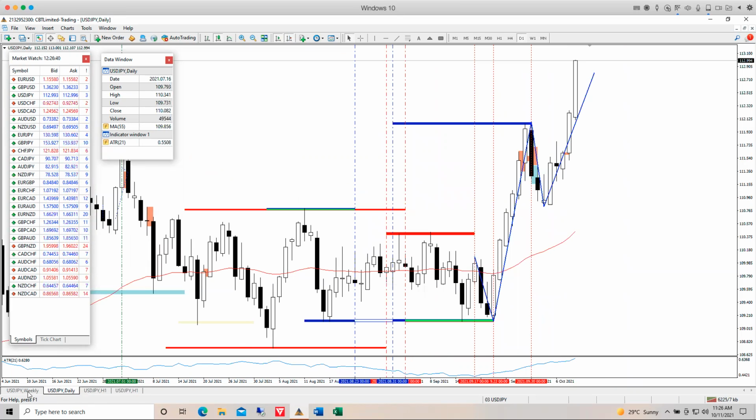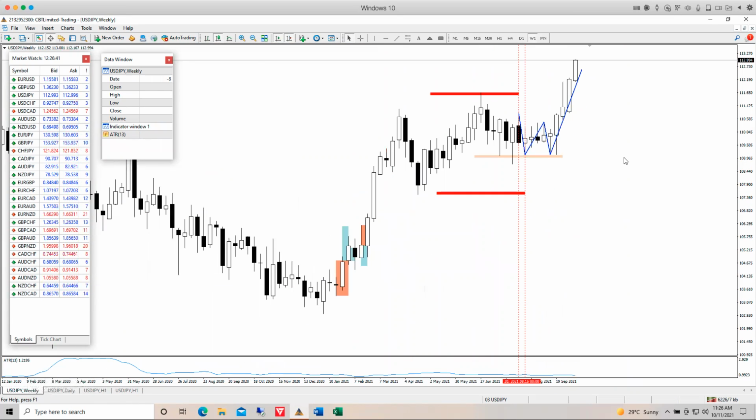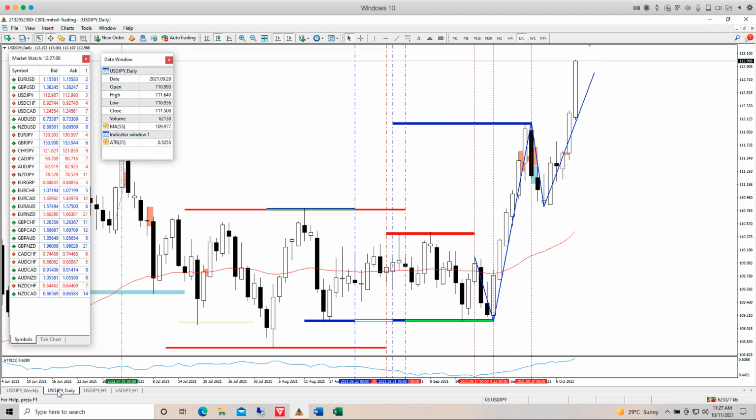All right, on dollar yen, just looking at a weekly first, we know that last week we finally had a solid outside close. Now, this is not so much dollar strength, but that yen weakness that I mentioned, and definitely very tradable. And you can see, even though it's still very early in the week, the market has continued to be very strong on this currency pair.